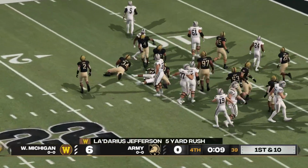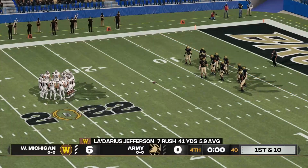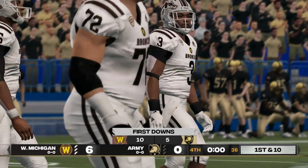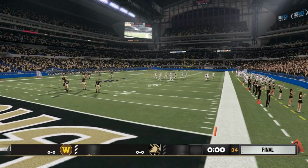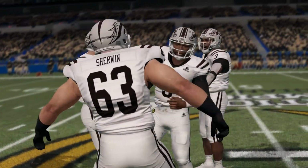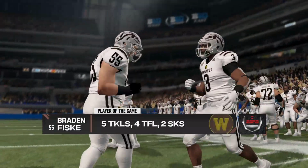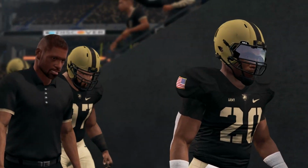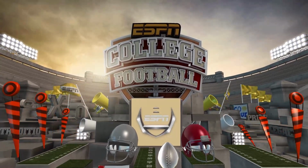Up the middle for a nice gain. That's a deep on the play. That makes it 1st and 10. That's going to do it for this one. Our final score, 6-0, Western Michigan. The Black Knights, nothing. That's going to do it for this presentation of NCAA Football 14. For Kirk Herbstreit, this is Brad Nessler saying goodbye.